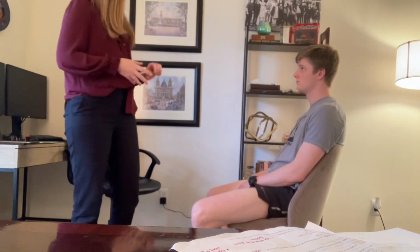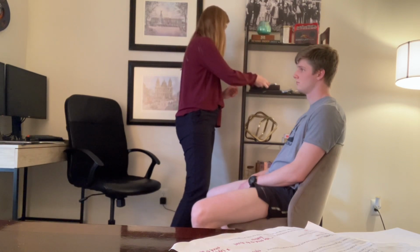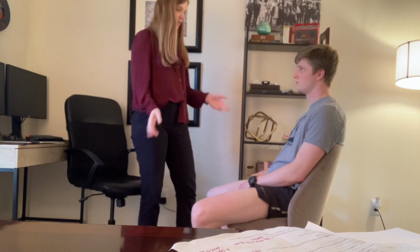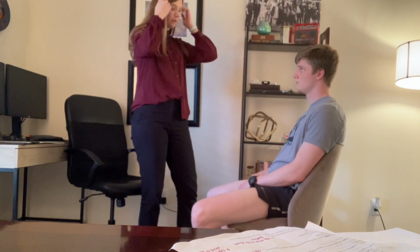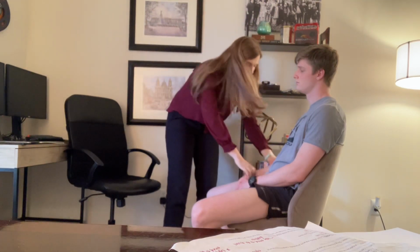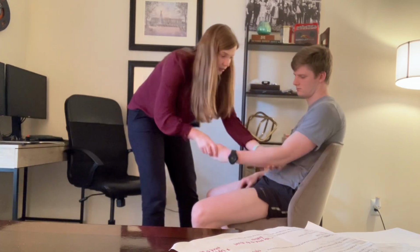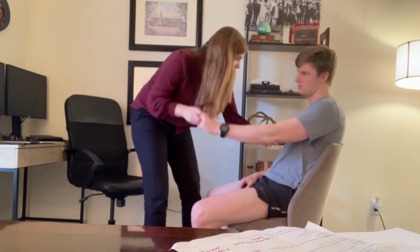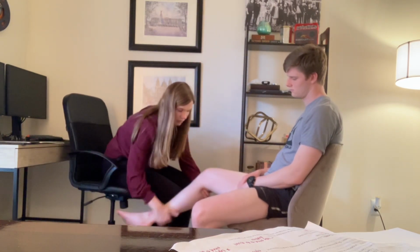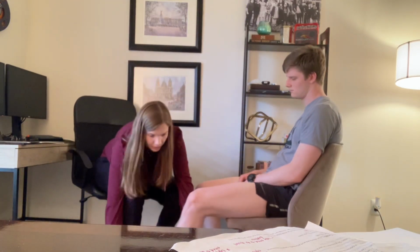Now we're going to be moving on to motor. So next, I'm going to just inspect the patient first, looking for any abnormalities I see. Then we're going to palpate for tone, so passive range of motion. Good. Assessing for tone. Good. And then same thing with legs, assessing for tone. Passively moving all their joints, legs passively.